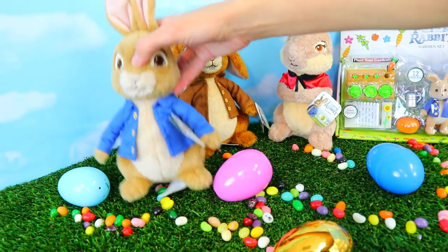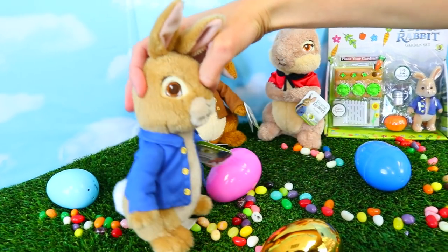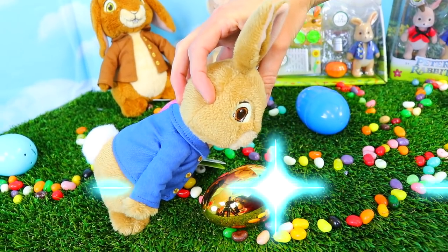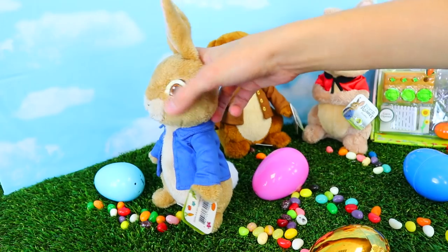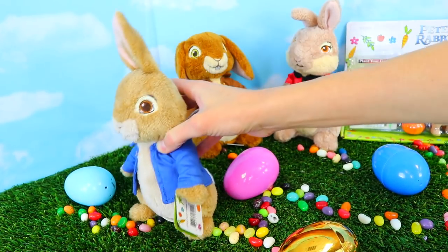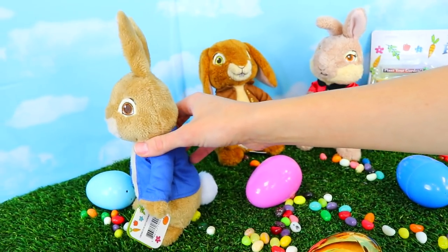So should he go left, go this way? Or should he go right, this way? Ooh, this way has a golden egg. But this one has a blue egg, which matches his jacket. Which way should he go? Oh, I don't know. Let's try the blue egg, I guess, because that's right there.